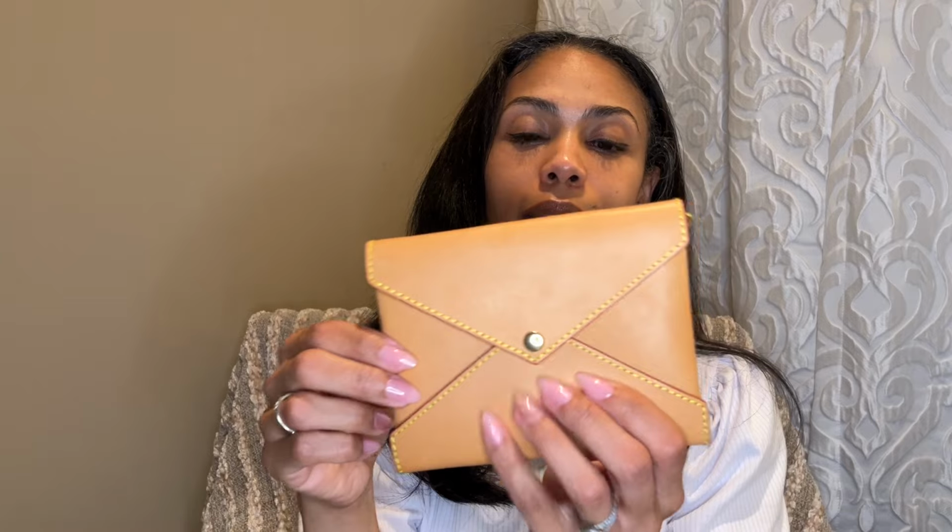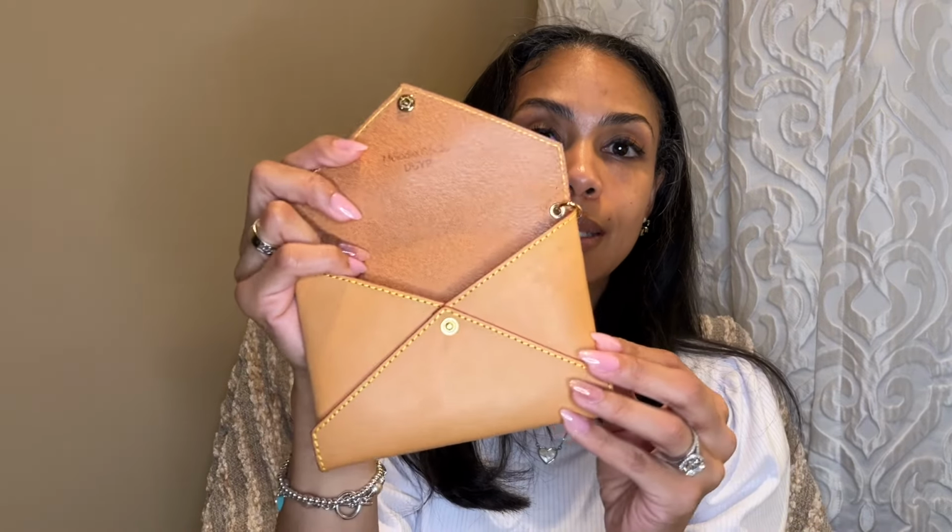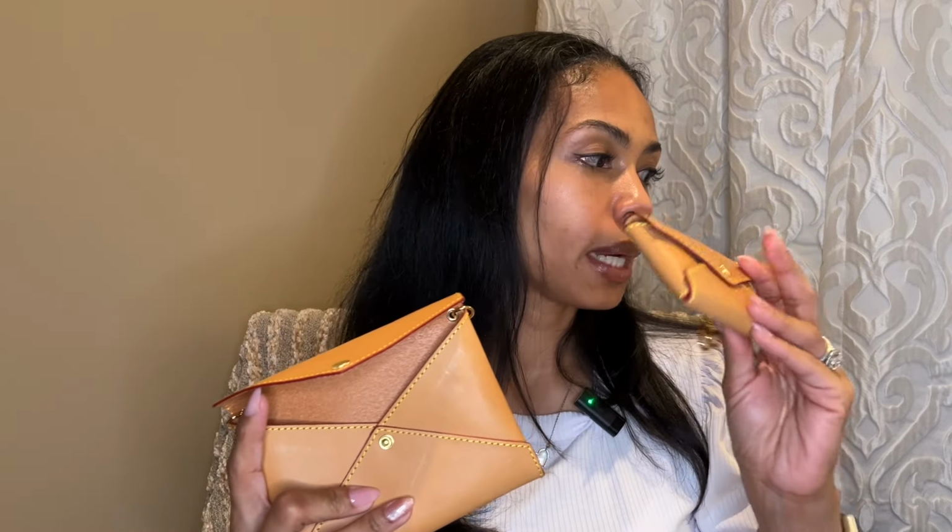And my favorite thing about these is the smell. Oh my God, it smells so good. It's Vachetta leather, like I said, and then it's like the raw Vachetta on the inside. And oh my gosh, it just smells so good. So this one comes with 3 pieces as well. This is the medium sized one. This is like where my passports live. This might be the one that goes on the inside of here. I'm not sure, but I do have 2 separate ones.